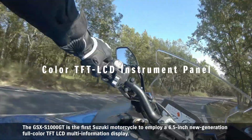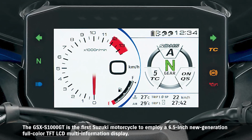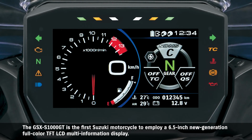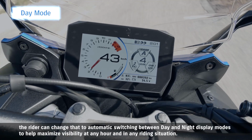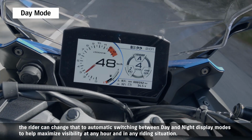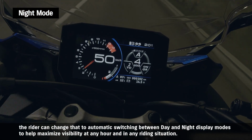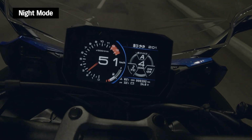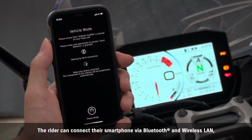The GSX-S1000GT is the first Suzuki motorcycle to employ a 6.5-inch new generation full-color TFT LCD multi-information display. While day mode is the default setting, the rider can change that to automatic switching between day and night display modes to help maximize visibility at any hour and in any riding situation. The rider can connect their smartphone via Bluetooth and wireless LAN.